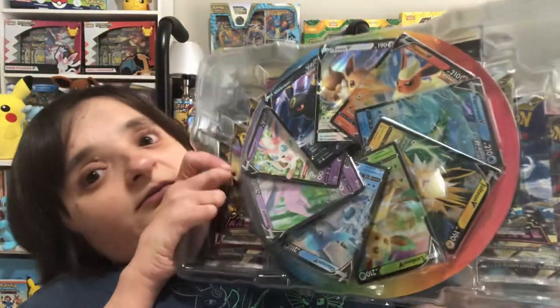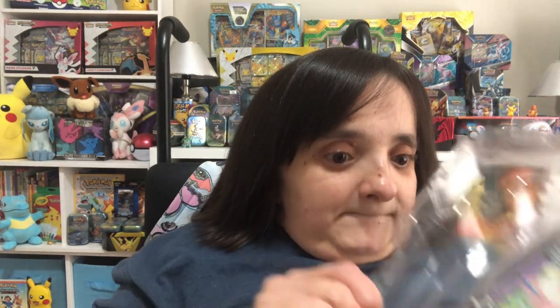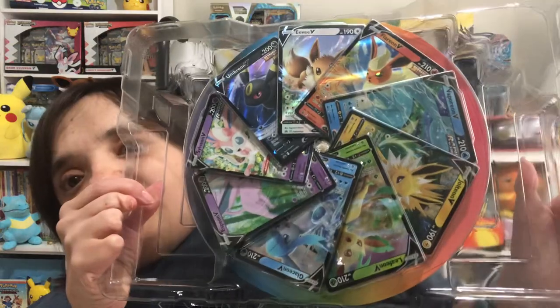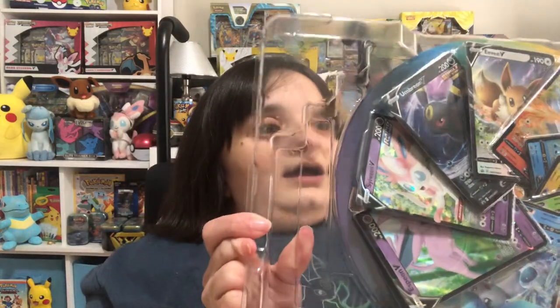So here, we are gonna open this up. I probably need to put this down so everything doesn't fall out. Auntie can be clumsy. Oh, wow. That wheel is a great presentation for all those Eevees. There's the back. I love that. I am going to save the code card that comes with this box for myself. Now, I'm still having trouble with the TCG Live user error and probably old phone. Need to update. And here is what all comes with it.